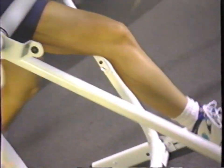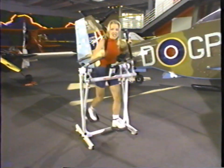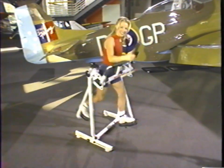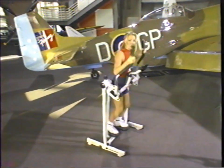Remember to use nice fluid motions, no bouncing or jerking, and continue to breathe. Let's do 4 more. And here's 4, 3, 2, now double stride, 2 on each side. Remember to take those feet out to a comfortable distance apart, keeping your knees slightly bent for me, and continue to breathe. Let's do 1 more on each side.